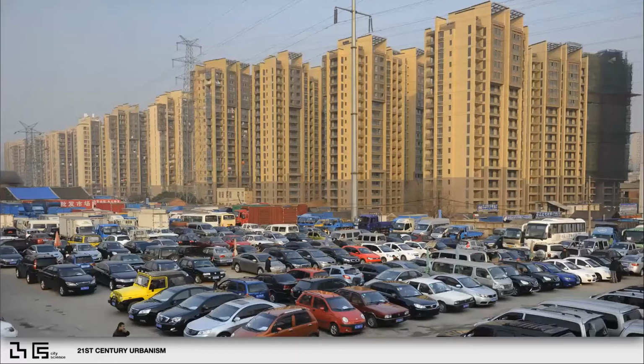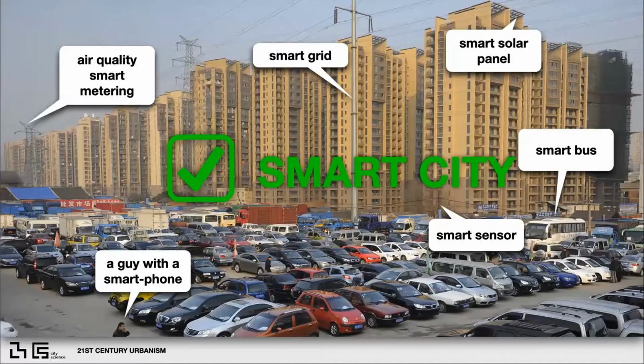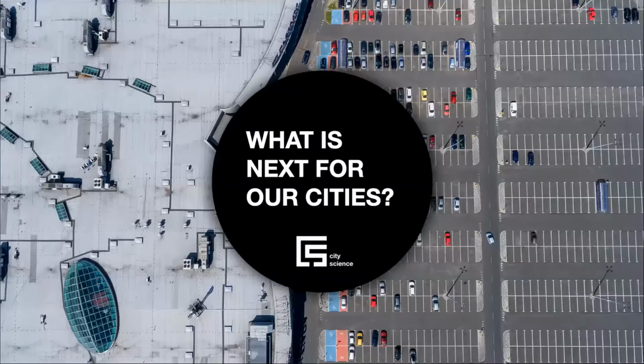And going back to the first question, so usually these are the smart cities. You take a 3rd, 4th tier city, you inject some technology, some smart grids and some sensors, and voila, you've got a smart city. But probably this is not the city that we all aspire to live in or to work in. So this is for us sort of the starting point for research. What is next for our cities, considering that this is the type of city that we need to face today.